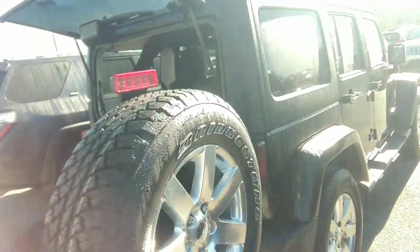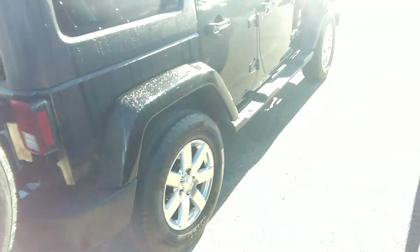Got your gate back here. Pop up your window here. It's got the factory radio in here. And it's got an aftermarket Pioneer radio up there. I don't know if you can see from here, but very, very well kept Jeep.